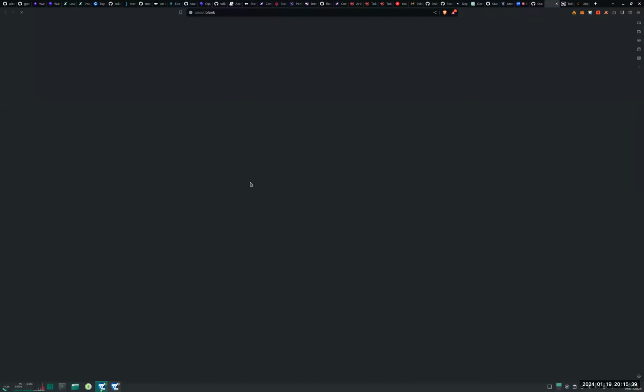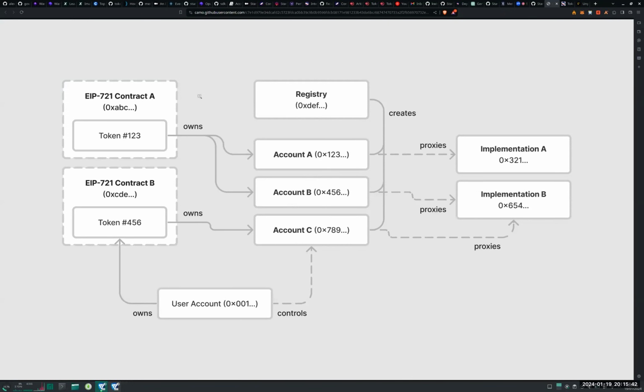So this is the overview architecture. You have your NFT token, which can be ERC721 or ERC1155. Say you own this NFT with token ID 123. Then you have the registry here, and the account contract here. The registry is the one that creates the token bound account. The account contract implements the functionality of an account. We know what accounts are.